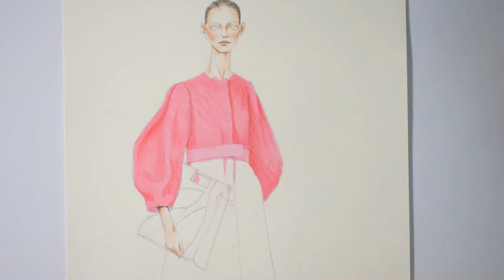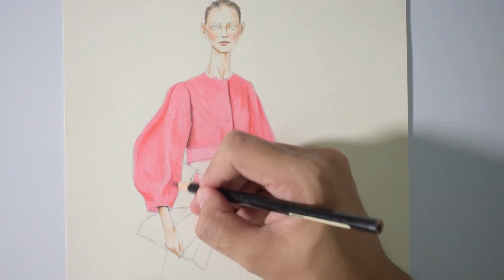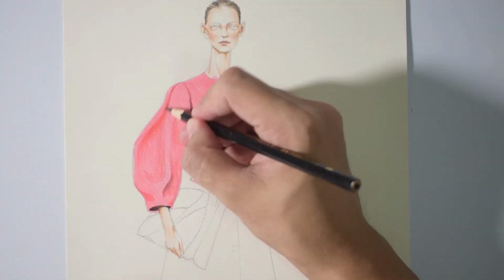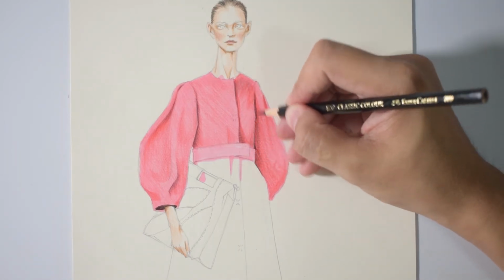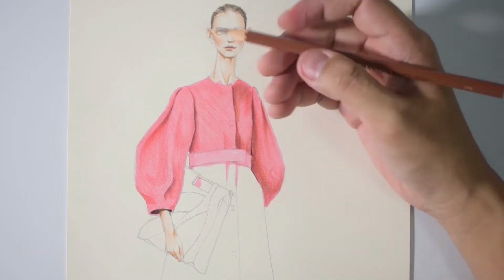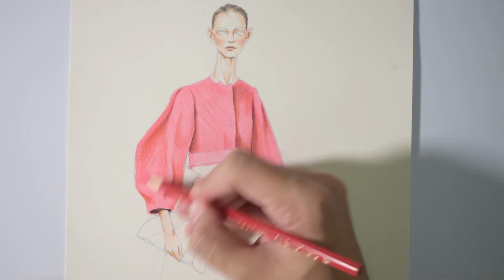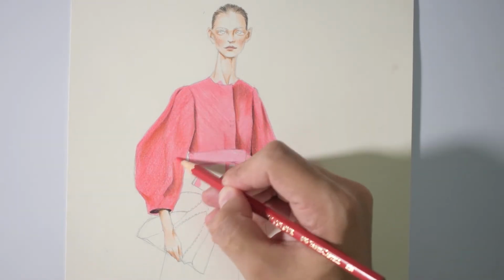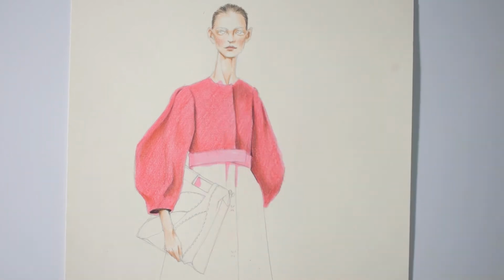Now, proportion doesn't stop at the form alone. Of course, the garments you draw should follow the right proportions too. If your sleeves are looking too tight and the length of your pants are too long, it might not work. Lastly, in my illustrations, I also make sure that the face has the ideal proportions as well. So there, proportions.